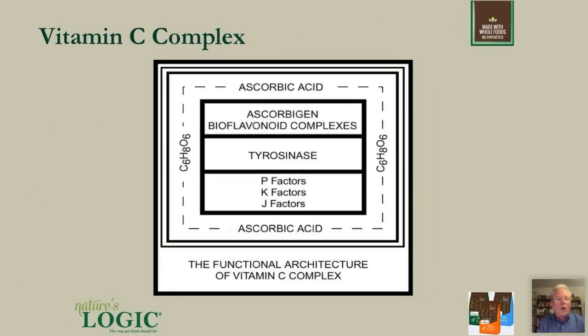Here's a kind of architectural drawing of vitamin C. And you can see that the ascorbic acid is a shell around the inner workings of the vitamin C molecule. So it's really considered to be a protective antioxidant shell around the vitamin C complex in food. And we've got a number of other factors in the whole food vitamin C. J factors help the blood carry more oxygen. K factors help the blood clot. P factors help with the structural integrity of vessels and try to keep vessels in the best health they can.